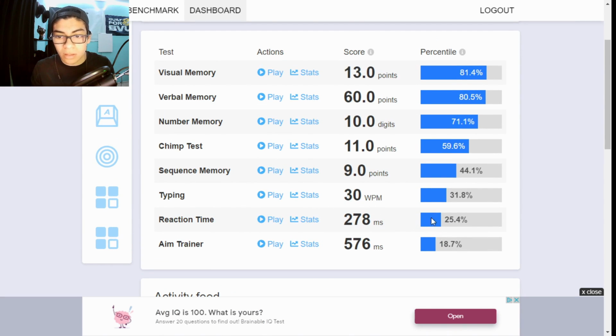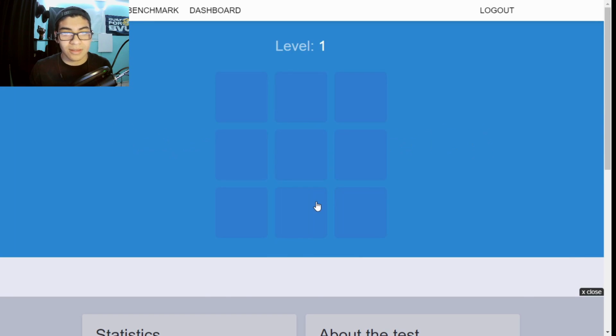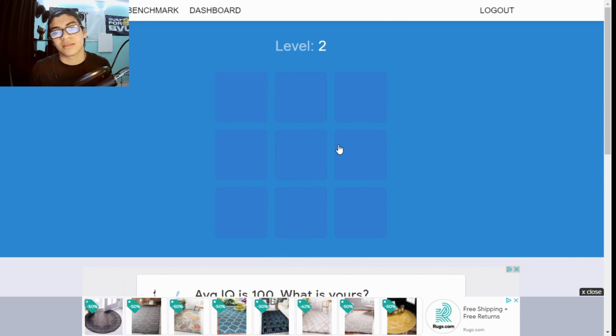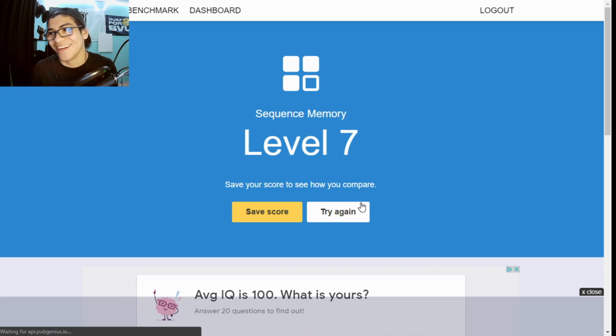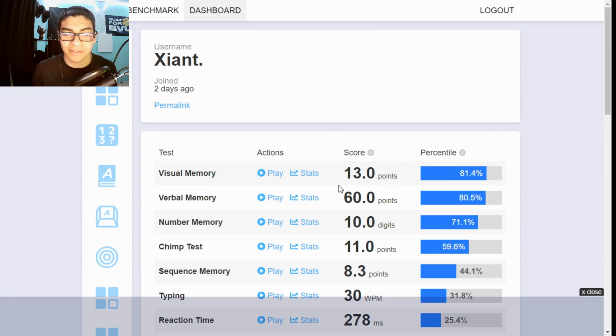Did it go down? Sequence memory. Yay. So sad. I was expecting to do a lot better. I forgot how it started. All right, so I suck at that one still.